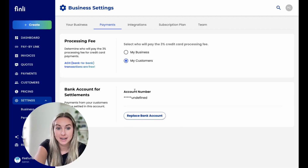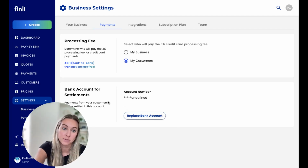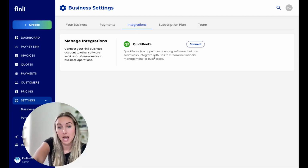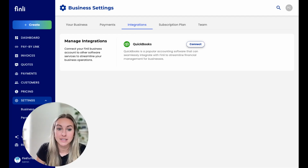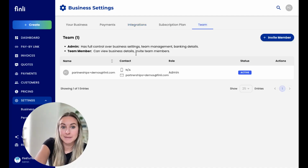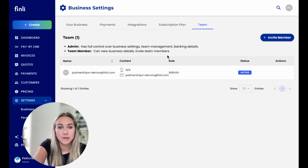This is where you're able to connect that bank account that all of your payments are getting deposited into. We do also integrate with a couple different accounting systems. So if you use something like QuickBooks, you're able to connect that here. And then any payments that are processed through our system will automatically flow through into your accounting system so you can keep track of them there as well. And then, as I mentioned earlier, the platform is completely collaborative. So you're able to add different team members. You can designate whether they are admins or just regular team members, all within this part of your business settings.